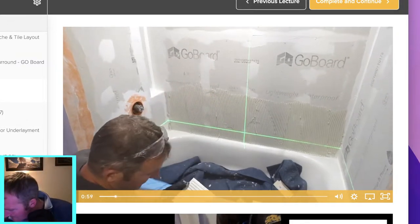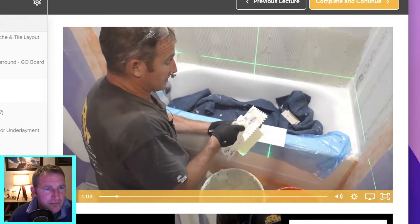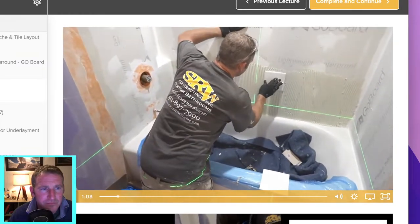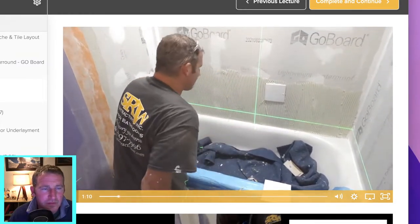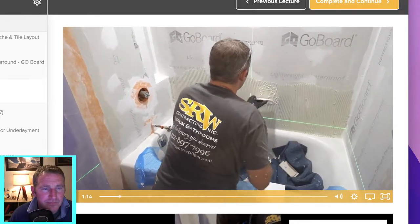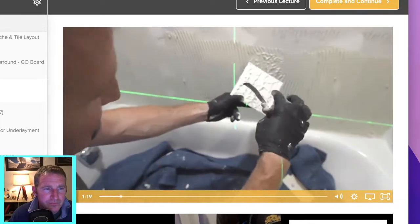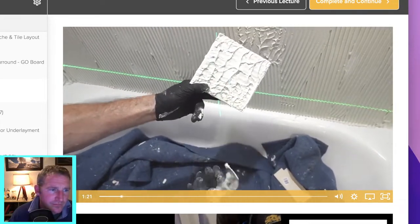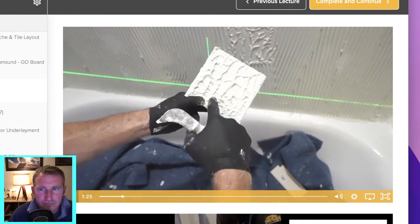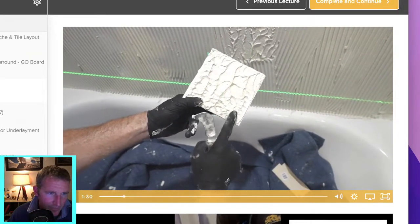These 6x6s, I would always back butter a little bit too. But just to start this out, to make sure you have the right trowel size, stick a piece on here and see what kind of coverage you're going to get. So that's pretty good coverage. You want to have 95%. When you see this all suctioning off like that, that means you have really good coverage. I have a little bald spot here, but as long as 95% of this entire area is covered in thin set, that's what you want it to look like.